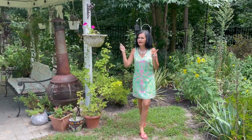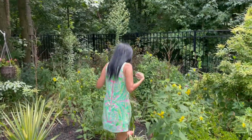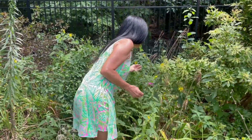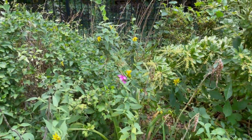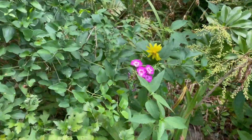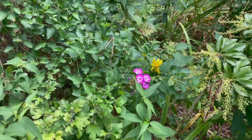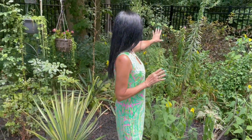All right, so we are on the side of the cabana here, and look at the phlox on this side. Look at the size of these flowers. Let's zoom in just a little bit so you guys can take a look at that. Yeah, so I'm going to separate that one next year. And then there's more phlox back there. And then again, it's just all throughout the garden, only because it brings a lot of color.